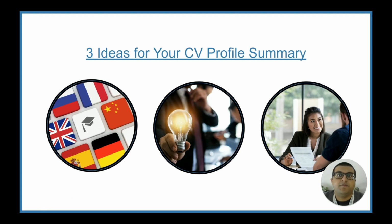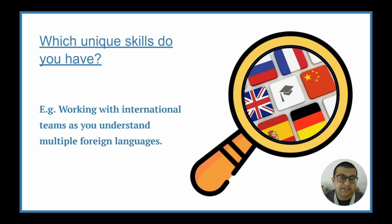Now, in your CV profile, here are 3 ideas of what you could include, right? Firstly, you should focus on unique skills. So even if you have a unique skill that might not seem like a finance type of skill, maybe you've worked with international teams, or you can work with international teams moving forward because you have multiple foreign languages that you understand. Perhaps you're coming from a Spanish background and you can speak Spanish and English, or Mandarin, French, German. These are all good, unique skills that you should mention at the top of your CV, at that CV profile summary, because they help you stand out.